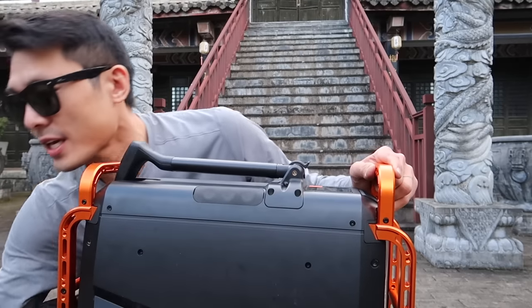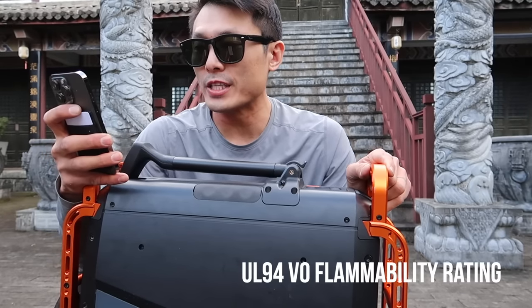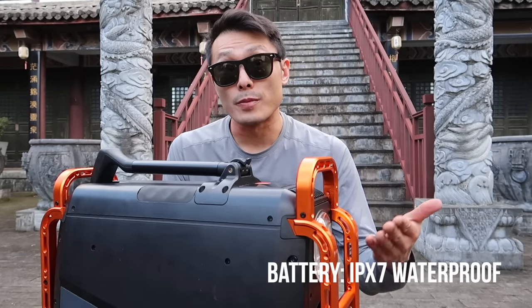Now one of my biggest concerns with these wheels is battery safety and fire safety in general. Not only do these batteries have communication and temperature sensors, they're potted in some sort of material. I don't know, what do they say? It's ABS PC V0 grade fireproofing material. And it's waterproof, you can submerge these batteries.